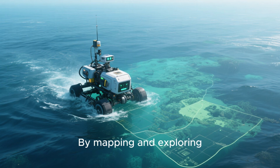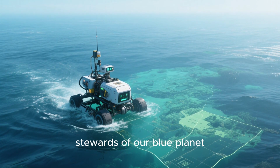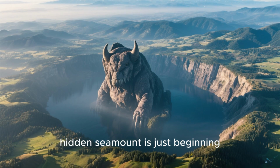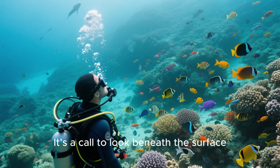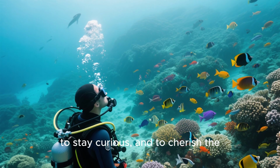By mapping and exploring these deep-sea realms, we are taking the first and most critical step toward becoming better stewards of our blue planet. The story of Oregon's hidden seamount is just beginning, and it's a story that belongs to all of us. It's a call to look beneath the surface, to stay curious, and to cherish the mysteries that still await us in the deep.